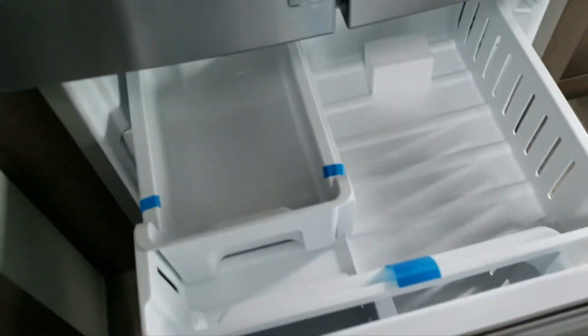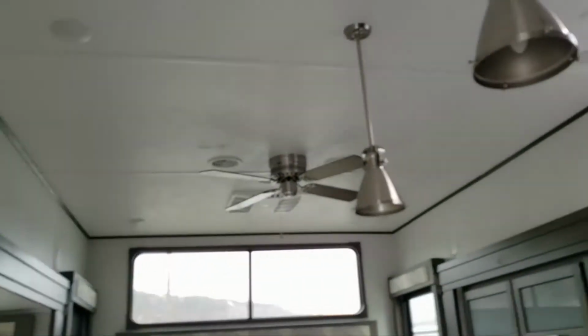I wanted so bad to play with the little gadgets, but I didn't dare. That's what I said. Look, that's what I showed you. Almost like the one we got, yeah. Stainless steel. And the big freezer on the bottom. That's the ideal. Man, ain't that something? That's beautiful.